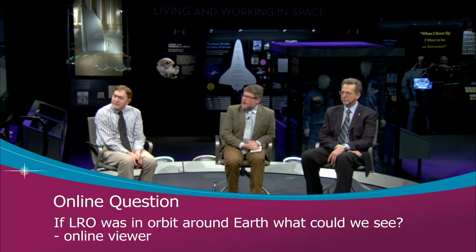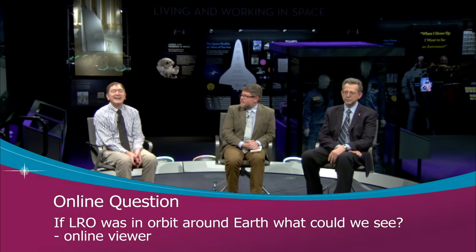Another online question. If LRO is in orbit around the Moon, what could we see? What would it show us about the Earth? That's a really interesting question. I think that as powerful as the cameras are, especially the telescopic cameras on LRO, they are probably not as powerful as some of the cameras that are being flown on satellites that are looking at the Earth right now, that can probably see down to several centimeters as opposed to tens of centimeters.